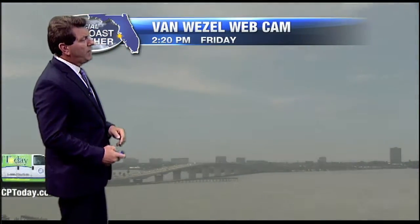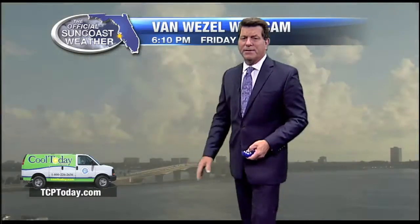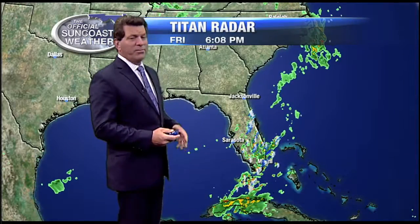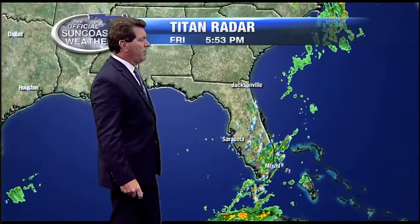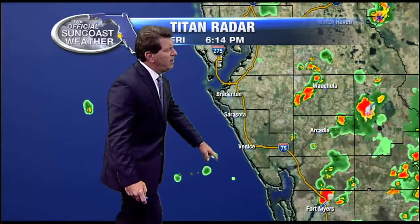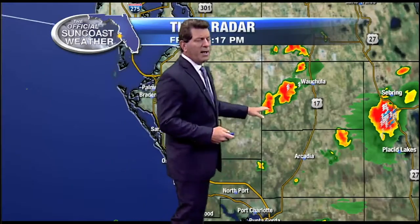As far as the Van Wezel webcam goes, it looks nice out there for football Friday night. Most of the game should be okay. There are some showers trying to pop up in the Gulf, but there's some real dry air around right now. And with that dry air in place, any showers that do pop up should not be around that long. And the rain chance is very small at 20%. I wouldn't discount one or two showers here and there, but you can see most of the activity into central Florida pushing off toward the east. Some inland counties may have some problems with some of the games in action, but the coastal counties, notice how these showers are around and they move off to the east and they quickly fade away. So one or two pop-up showers possibly this evening.